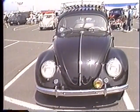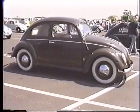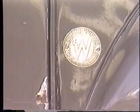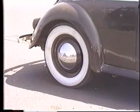This one here looks like it has stickers in the window from past club affiliations. This one here is another shot of the brown one. The white wall tires on this car are probably pretty rare if this has 16-inch wheels. Here's another dealer tag. This one appears to be from a Volkswagen dealer in Germany. This one has a couple dents in the fenders and stuff, but brown horn grill fenders are pretty hard to find.